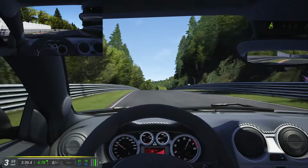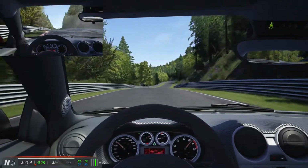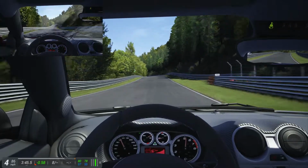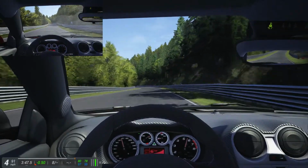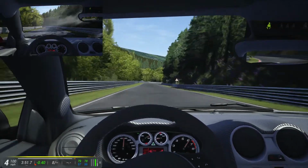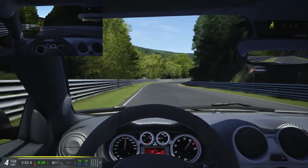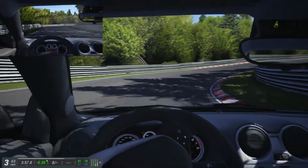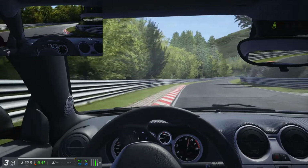So I shift into 4th, and you see it bounce straight out of 4th, and I do not know why. I think I need to recalibrate my 4th gear. So it went into 4th and then jumped straight out. That happened twice for some strange reason in the exact same spot. You can see I've lost 0.4 of a second there.